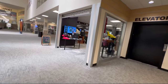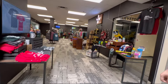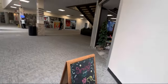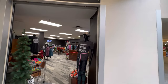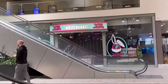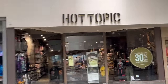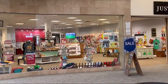Over here is a place with lots of dog stuff. It's called Hiking Dog Company. Hike with dogs. Over there, there's the White Rabbit virtual reality. I'm guessing most of these places are only open on the weekend. There's a Hot Topic, maybe they just have the door closed. This is Just Paws, which is a lot of dog toys and dog clothes.